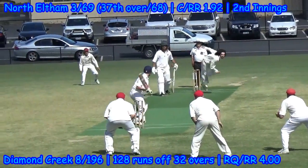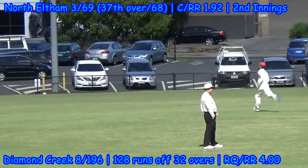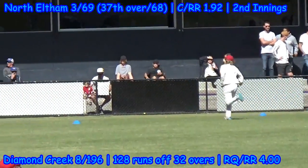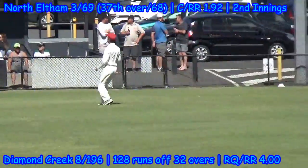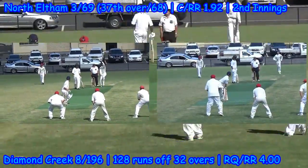Comes into bowl, and it's a full toss, and it's slapped onto the leg side, and it's going into the deep, and it's 4. So 4 runs there.